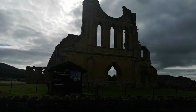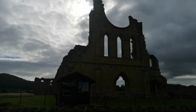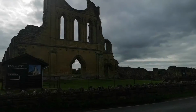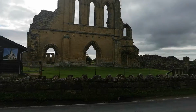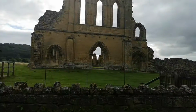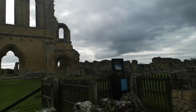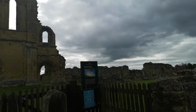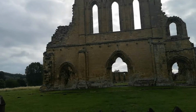So we've just stumbled across this place and it's called Byland Abbey. Go and have a quick look. Camera's a bit wobbly. Need to get a gimbal. Gates are locked, so we can't.